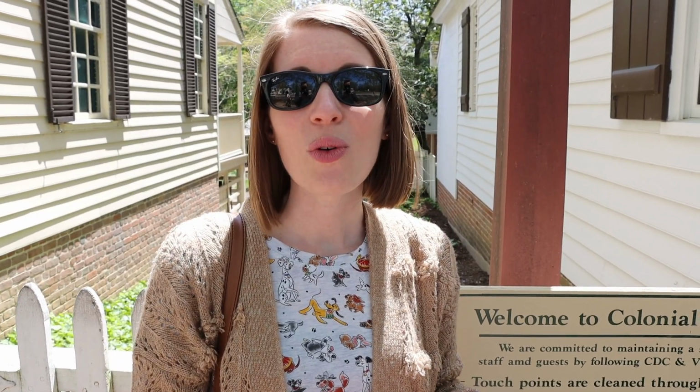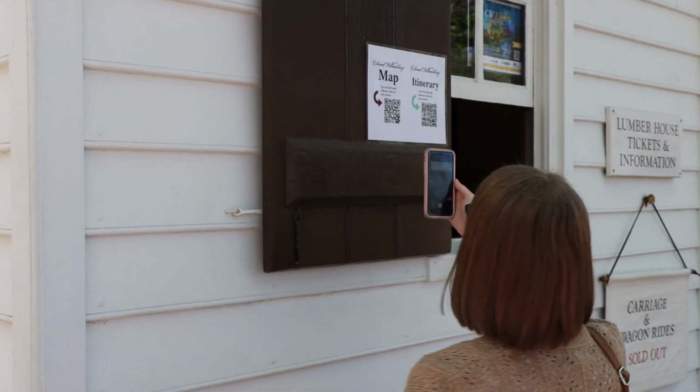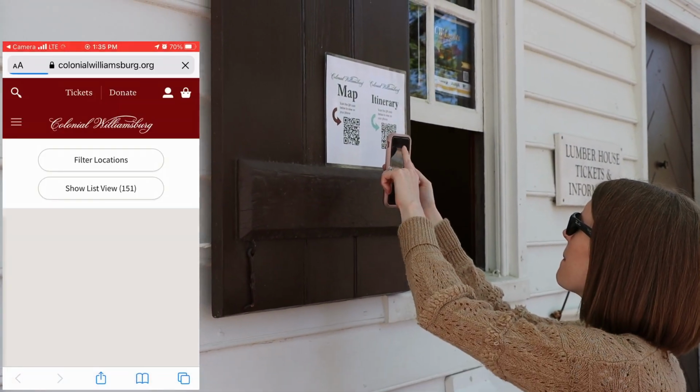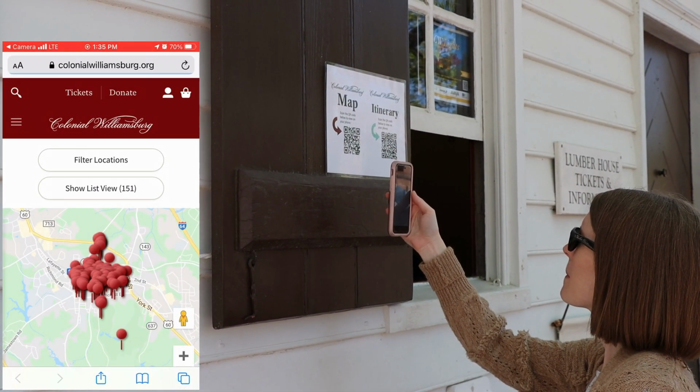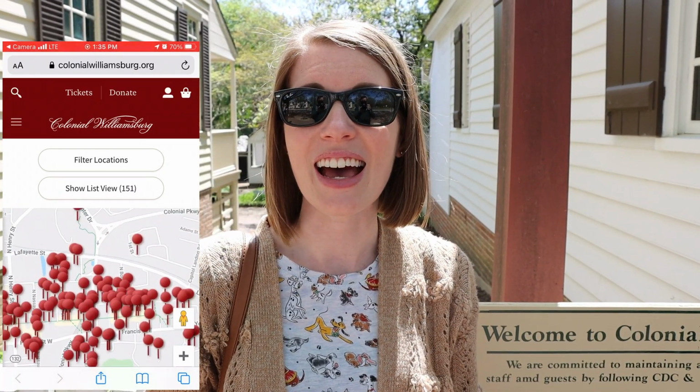So it's really helpful because at each of the ticket and information centers, they actually have QR codes, so you can use your phone to scan and it will pull up a map of the area because it's actually huge here. So then you can see what the different buildings are, and you can see what places you can go into and different things like that.